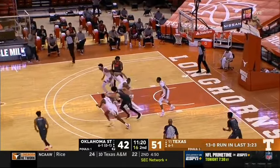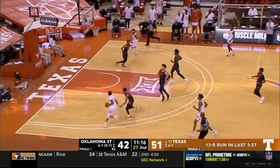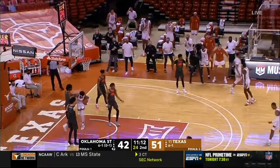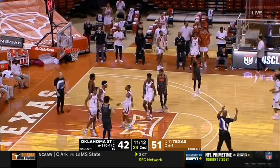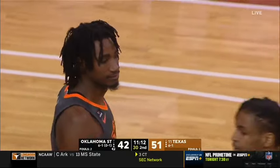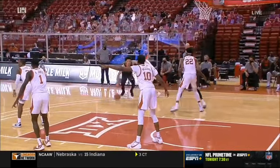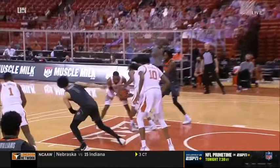Here's Cunningham to the paint, blocked by Brown. Brown is winning this head-to-head matchup. Here's Donovan Williams turning the corner to Kai Jones. No, but a whistle as Caleb Boone went up to try to swat that one. It was a nice challenge by Boone, but how about Williams and the presence that he's brought, a nice block.